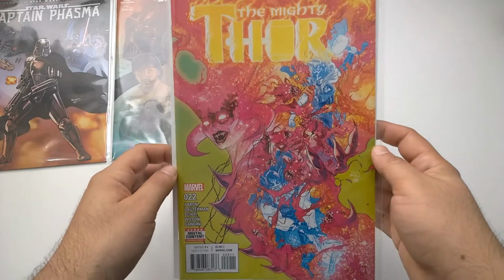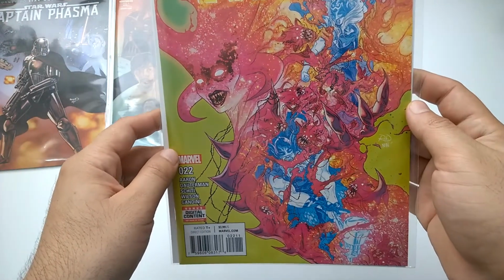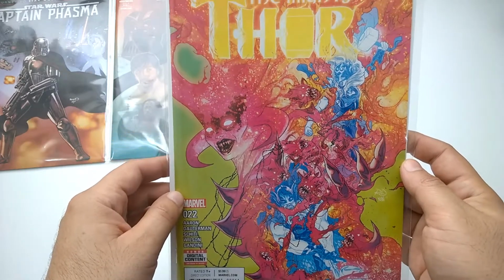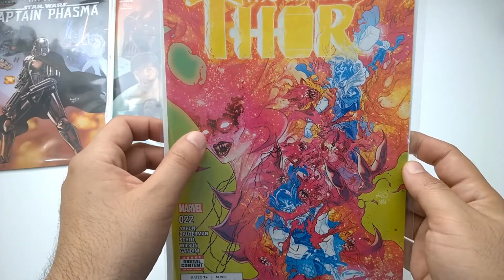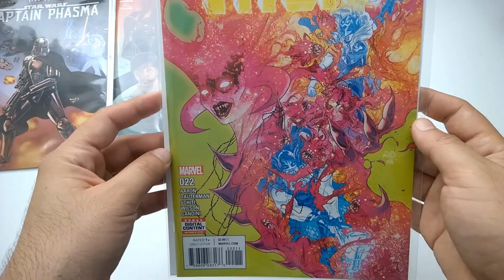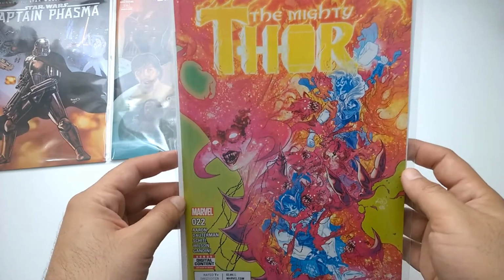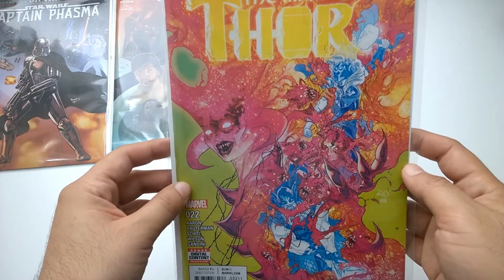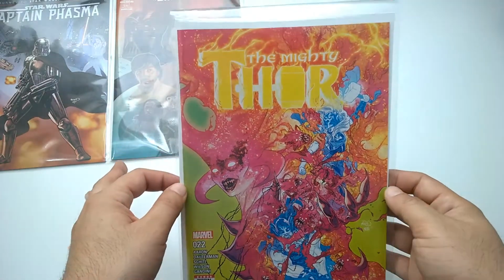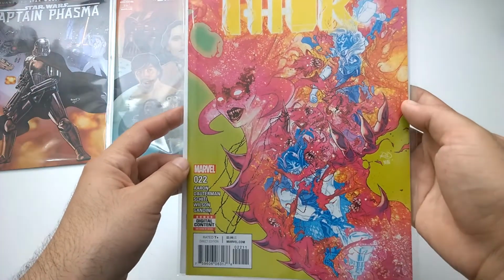Next, I picked up The Mighty Thor #22. So this is beginning a new storyline, and Cinder, Queen of Mephelheim, makes her appearance. Love this cover. These covers by Dodderman have been pretty amazing. Look, it's just so luminous and just so different from a lot of the covers out on the newsstands.